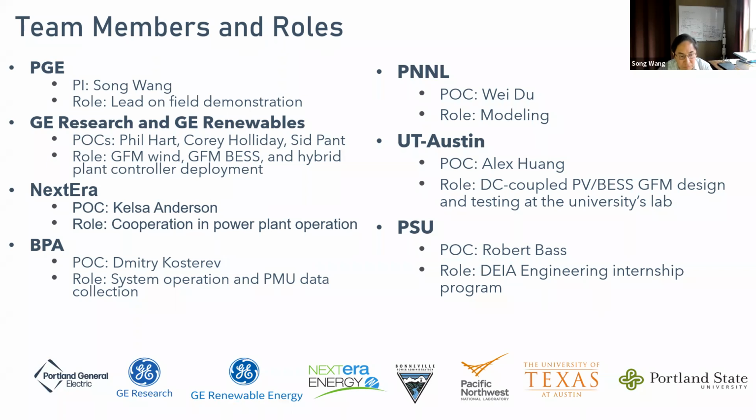PNNL is also involved in developing a grid forming generic model and contributing to large system simulation studies. PNNL's type 2-based grid forming generic model was approved recently by WECC and has been utilized for WECC system analysis. They will collaborate with GE and the WECC modeling and validation subcommittee to create a generic grid forming model for Type 3 turbines. Those will be prepared for planners in the system analysis.